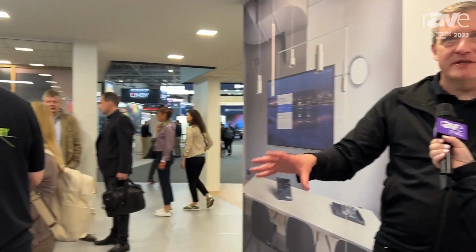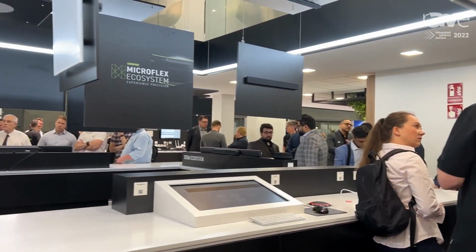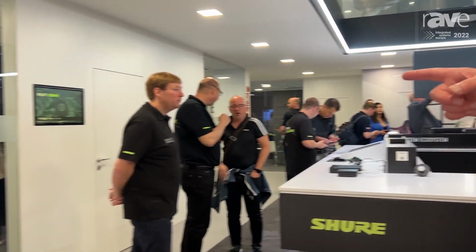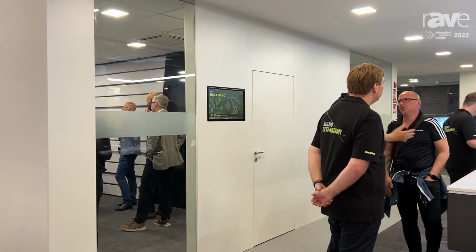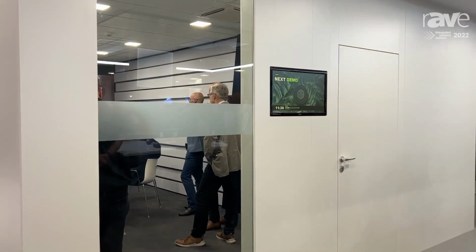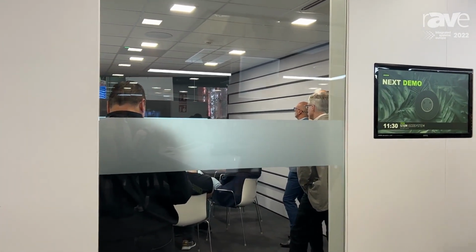So getting up close and intimate with it, and a chance to actually have detailed conversations with our pros is the purpose of this area. Just over on this side here, this is where live demos are happening of the MXA 920 and the IntelliMix denoiser and all those sorts of things. So that room is normally absolutely chock-a-block all the way through.